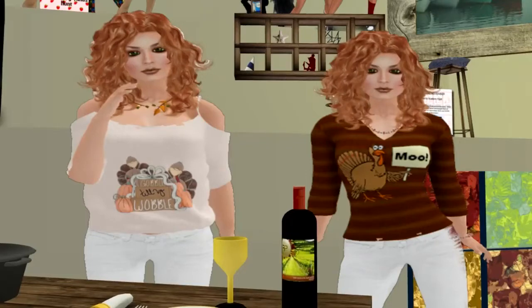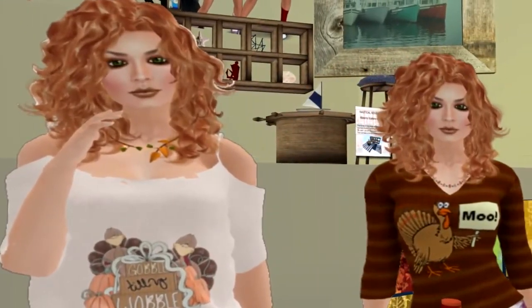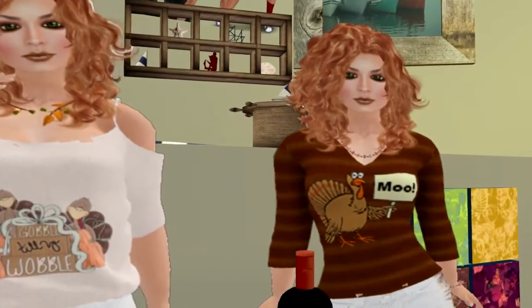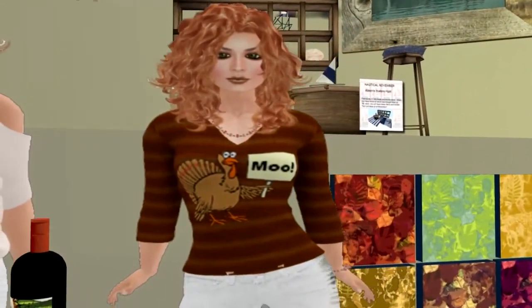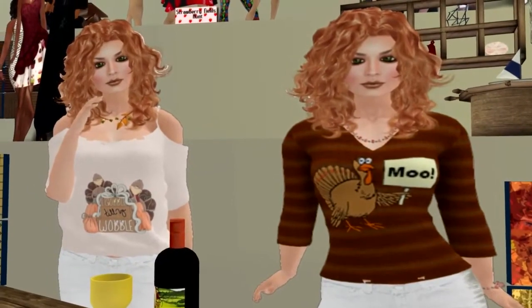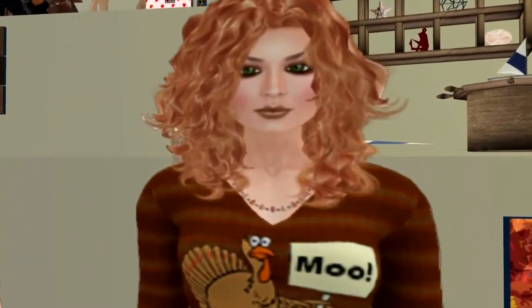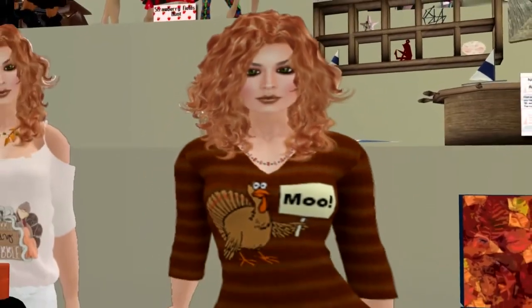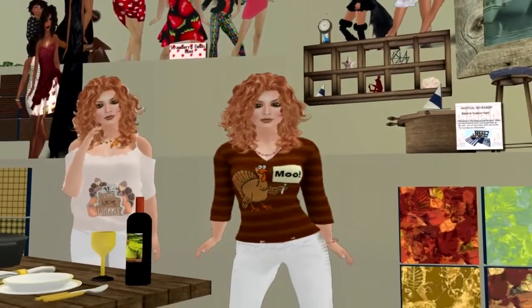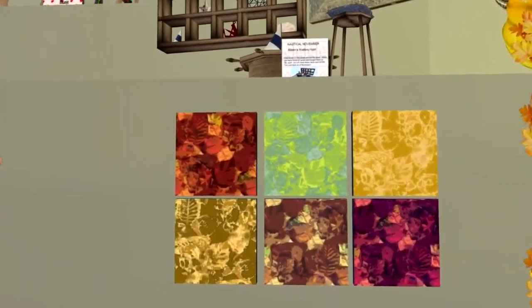And moving over to the gift from By Jove, which is the ladies' T-shirt where the turkey says moo. I think he's trying to pretend he's not a turkey. And that's coupled with a stars necklace, their Kyra necklace and bracelet. And behind her is the gift from Texture Me True, and it's half a dozen wonderful seamless autumn textures.